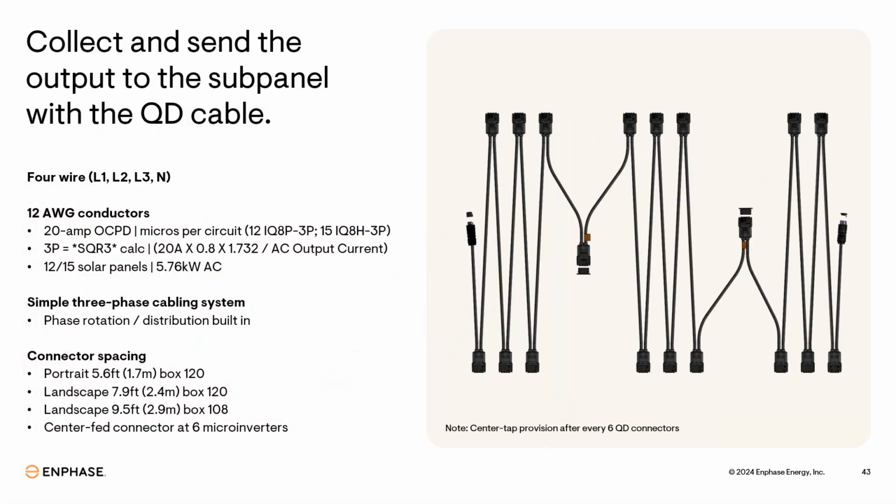Then I do want to talk a little bit more about the QD cable, the cable drops themselves. The cable drops are 12 AWG conductors. As I had mentioned, for the 3P series, you can do branch circuits of 12. So as you can see here, here are your cable connectors right here, 6 and 6, and then they are center tapped in between. So we do center tap these lines. So the AC branch circuits are center tapped to eliminate voltage drop.